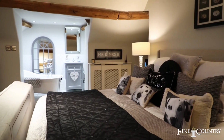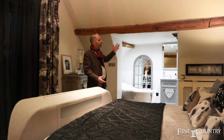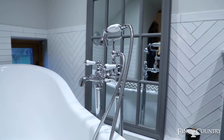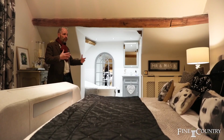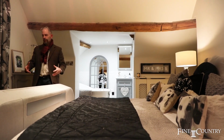The master bedroom demonstrates a typical example of the infusion between contemporary and farmhouse. We've got some beautiful beams running through. If you look at the Napoleon ball and claw cast iron slipper bath with an Adriatic marble worktop, you've got all of those little components that you'd hope to find in the house of your dreams.